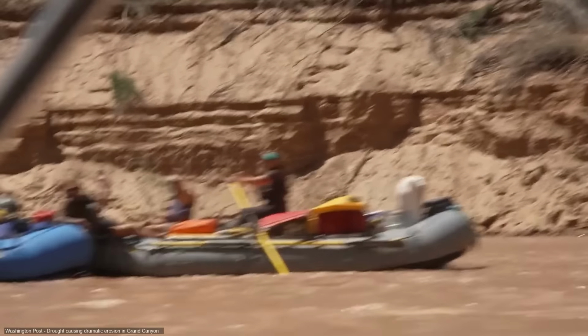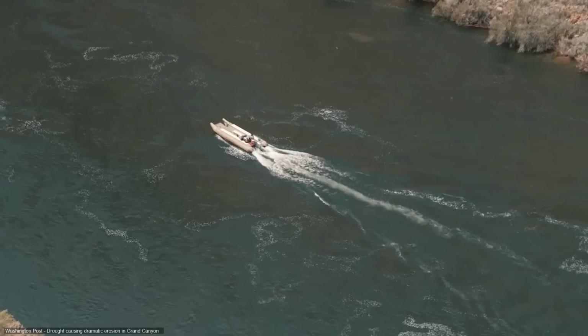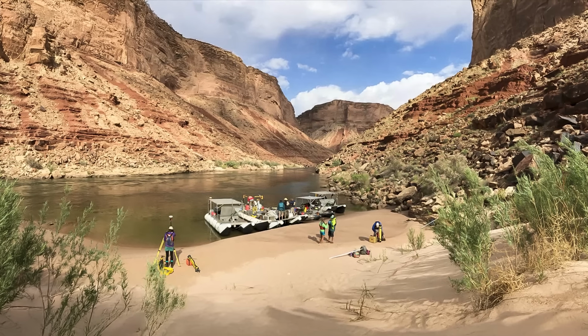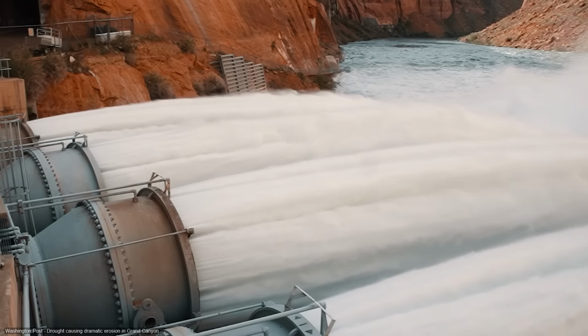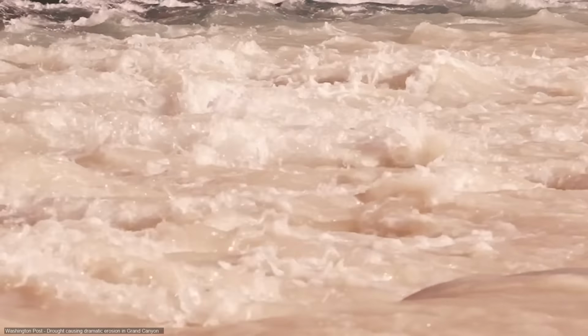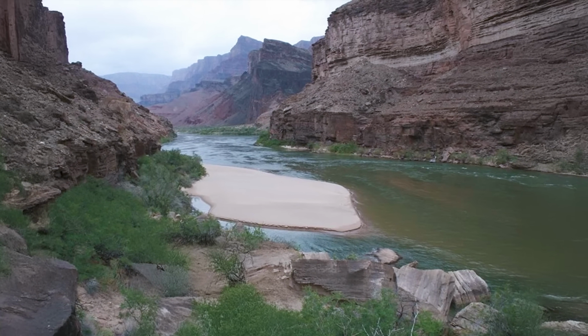Back in 2006, the National Park Service limited the number of rafting trips because the number of beaches along the river had dropped sharply. Without beaches, there's nowhere for tourists to pitch their tents, let alone stay safe. Things got a bit better later on. Occasional water releases from the Glen Canyon Dam helped bring back some of the sandbars, but the effect didn't last long. The beaches would appear and then disappear again.